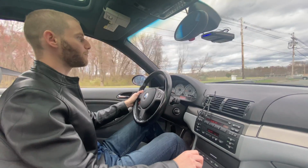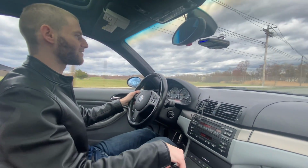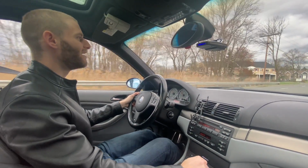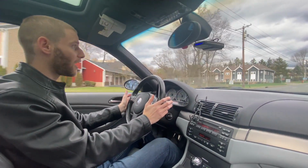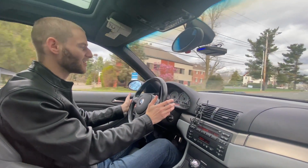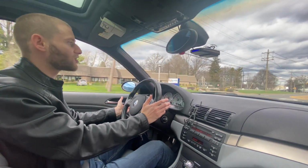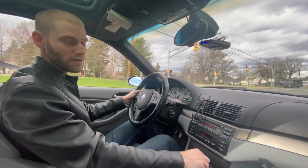They were going up in value for a little while, but I feel like with the coronavirus and everything like that, they might either stay where they were or start to come down a little bit. And the thing is, the E46s have been going up almost 7-8% in value every year, and they're not even that old. It's not even a classic yet. So just imagine how valuable these cars are going to be in the next 10 years.